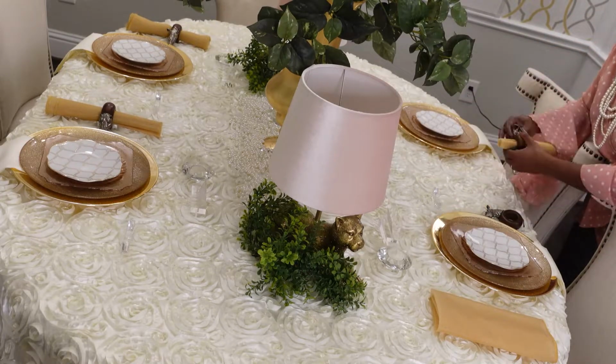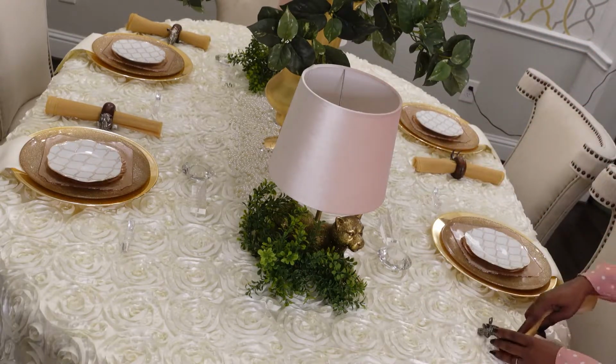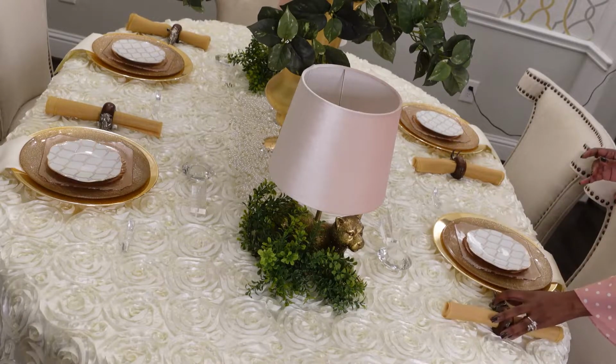I chose safari napkin rings because that will help to hammer home the safari theme of cheetah.